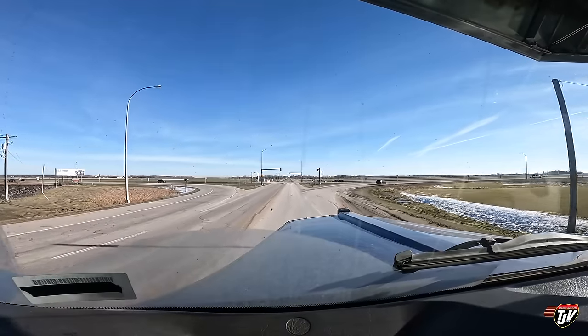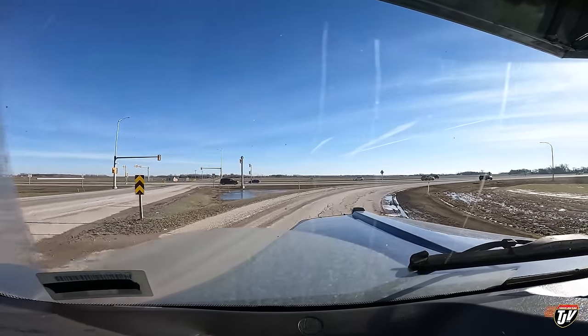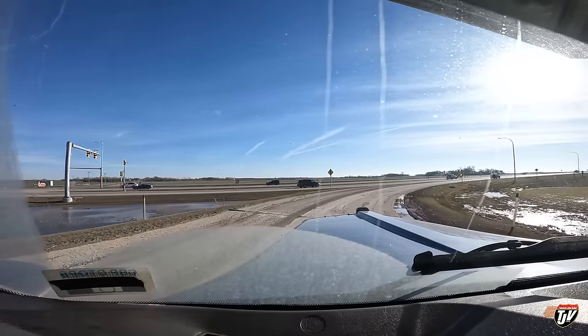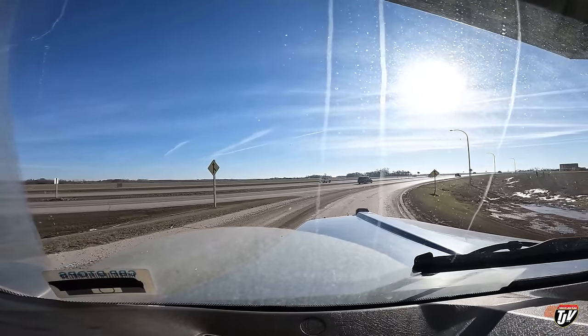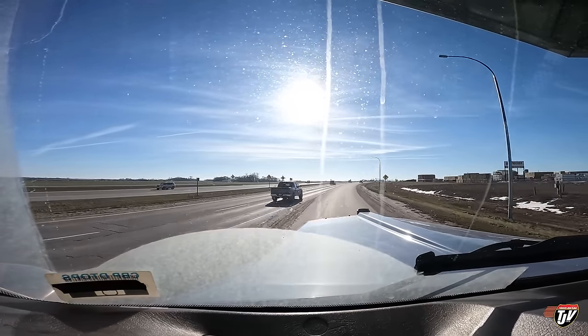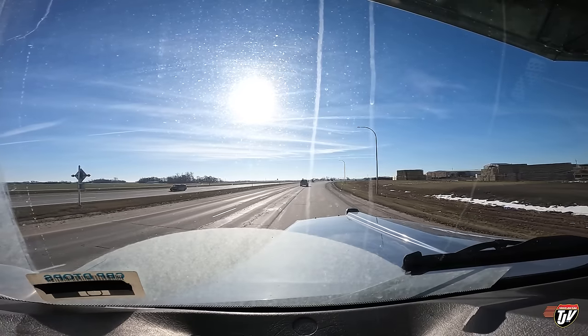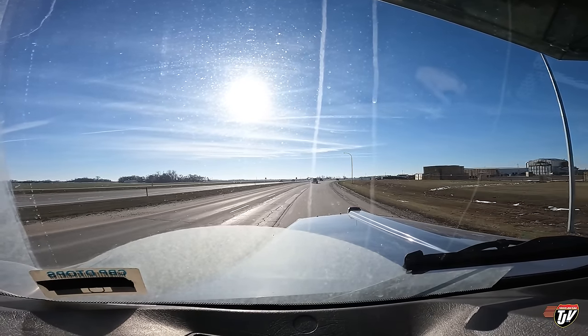Well, they didn't have time today, so we will find another wash along the road on our trip. Maybe even at the shop if I have a chance there before I leave tomorrow, but not sure if I'll have the time. I'll figure something out.